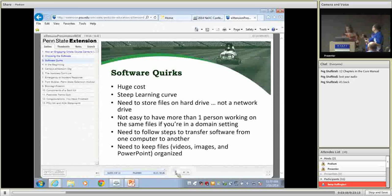See, this was Peg's part, so I'm... Need to follow steps to transfer software. Oh, yeah, transferring it from one computer.